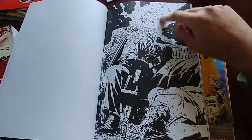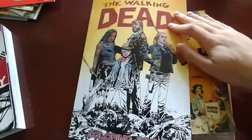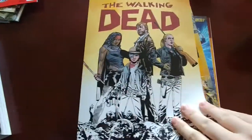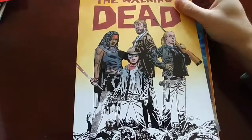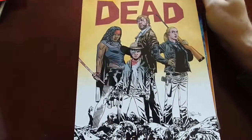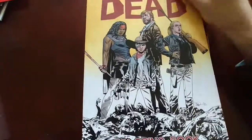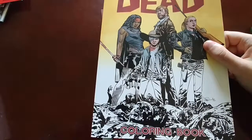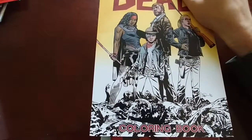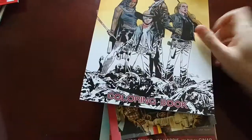There's so much detail. My friend pointed out to me the fact that since The Walking Dead is published black and white, technically every copy of The Walking Dead is the coloring book version, which is kind of funny. But pretty cool. Probably play around with this. I don't know, I'm not much of a colorer, but my partner, she likes to color, so maybe she'll color some gruesome zombie scenes.